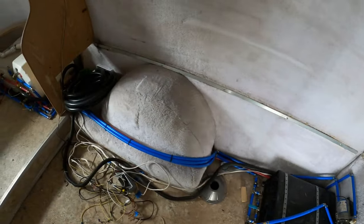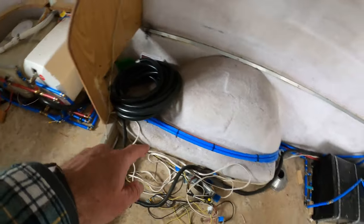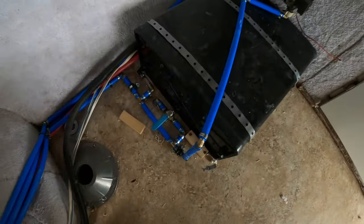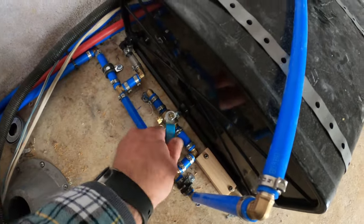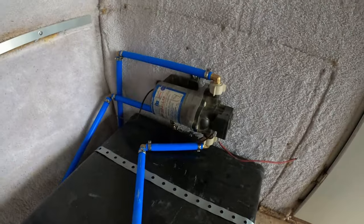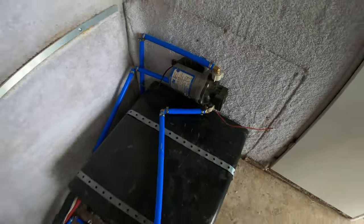But what I had to do to get all this to work, I had to do a lot of plumbing. All these blue and red pipes, I had to replace the old ones, which were in a bad state, and had to add a drain valve. That's what this is, to drain the system in the winter. I moved the water pump to the wall of the bathroom. So hopefully all this is going to work.